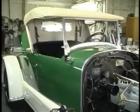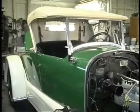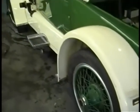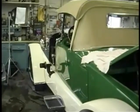The car is runnable now. It will run. We haven't driven it, but it will run. And when we take it back to the city, we expect it to be just almost a new car. It will look like a new car, and we expect it to run very, very well.